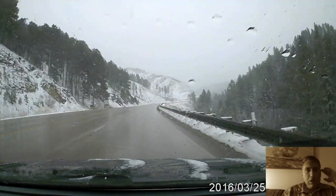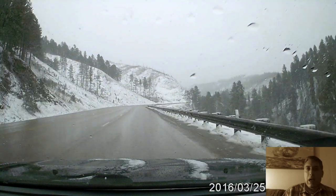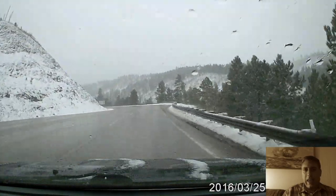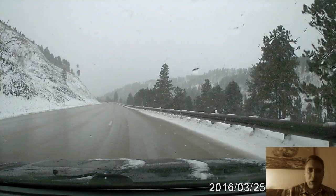It was bothering me because they're shredded. They're useless, and when they wipe, they smear, and it wasn't improving the visibility. So I was very depressed, and I was thinking, why did I do this trip? Why didn't I just stay home? And I get kind of in that frame of mind some way at times. It's very easy for me to get depressed.